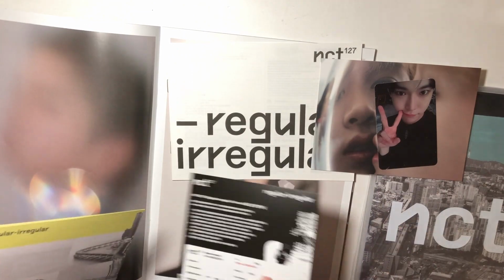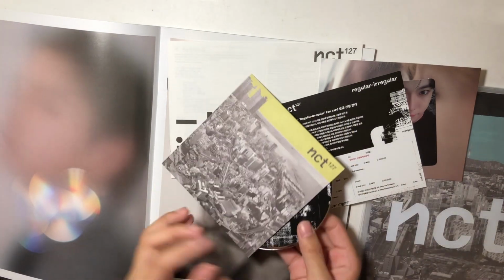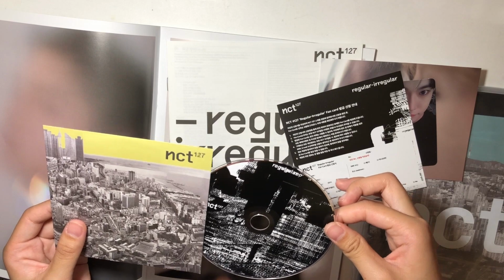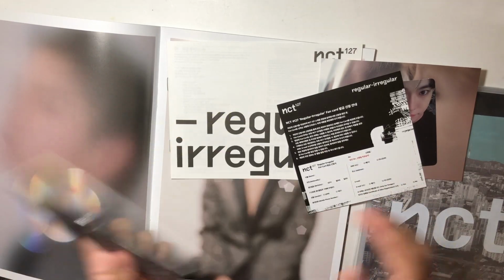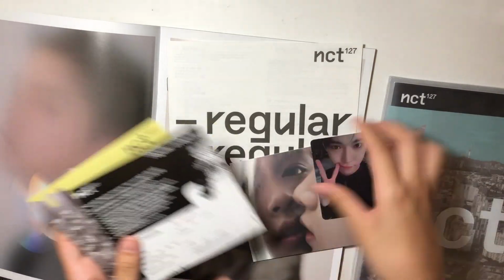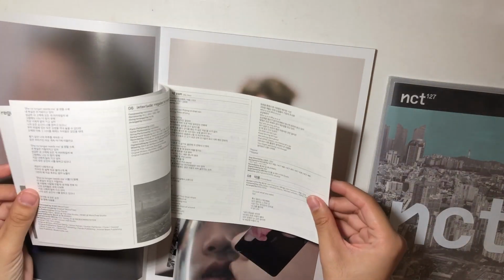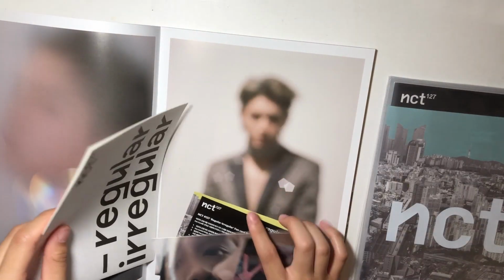And then this is the little paper thing. I'm gonna take this out. Let's see what it looks like. So pretty, I love it. Okay, I'm gonna add this to my collection of CDs. And I think this is the lyric book. Is it? Yes, it is. Okay, so there's that, all the fun stuff.